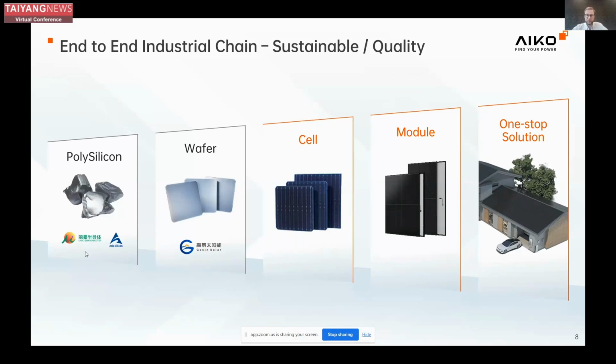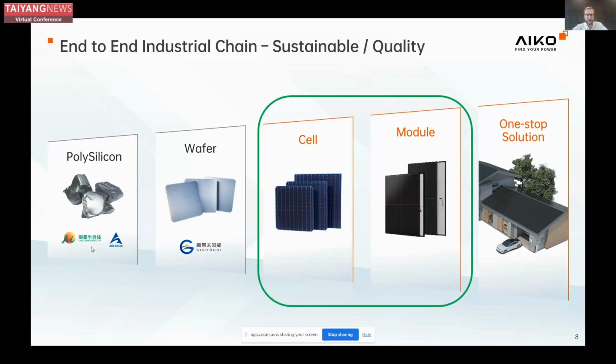And recently also this so-called one-stop solution has been added to the portfolio, meaning that there's a complete solution for your house that you can get, which is panels, an inverter, a battery, and basically everything that a modern house requires. But the emphasis, like I said, is on the cells and the modules. So let's talk a little bit more about this.